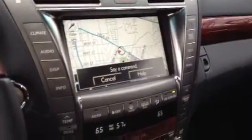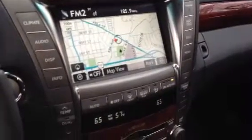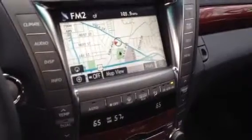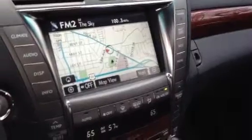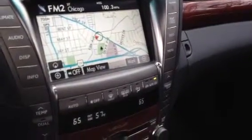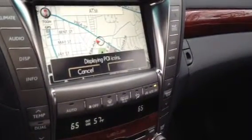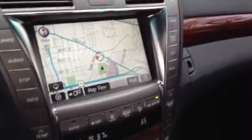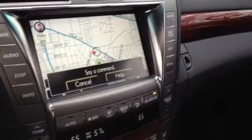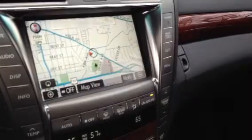After the beep, please say a command. Audio. Turning audio system on. After the beep, please say a command. AM. System is showing ATM icons. Okay. AM radio. Please say a command. AM radio.